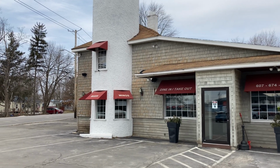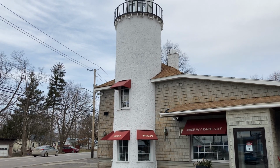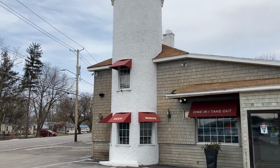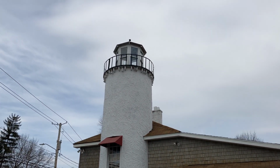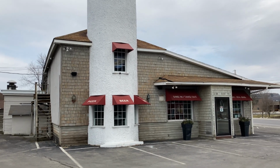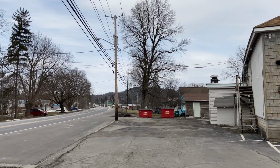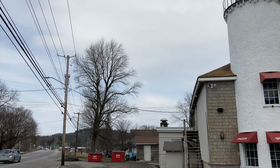Dine in or take out. Beer, wings. Blue Moon sign out in the window there. It looks like maybe the tall part was the original building and they added the dining room or something on. Very neat. Quite the unique building. I can't imagine how many people drive by here wondering what this was at one point.